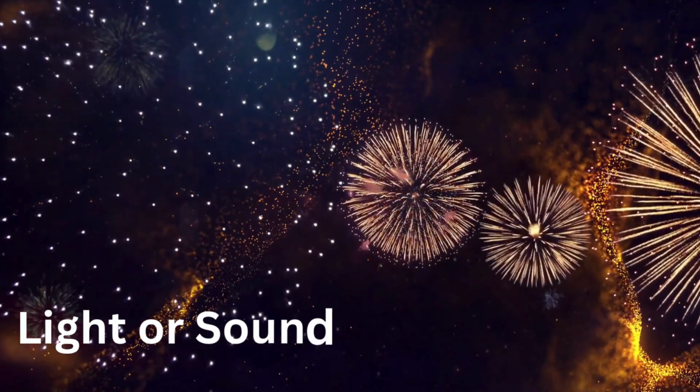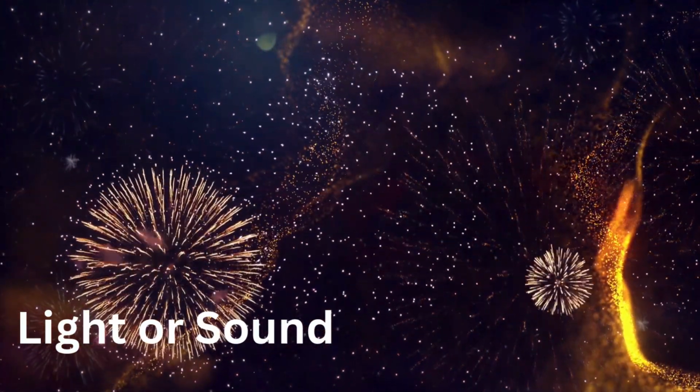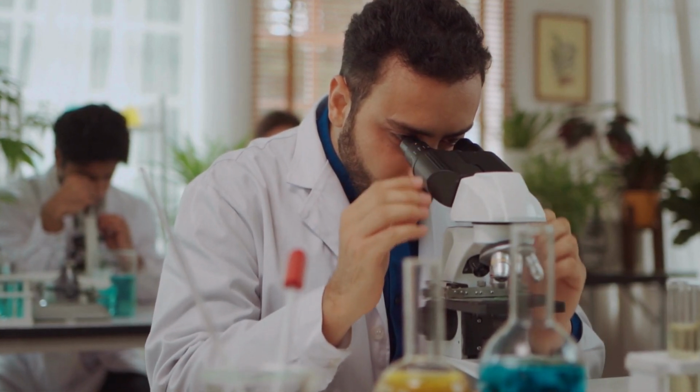Number 5, light and sound. Fireworks explode with bright light and loud bangs. Definitely a chemical change. These clues help us spot chemical changes. Want to be a science detective? Look for these signs around you.